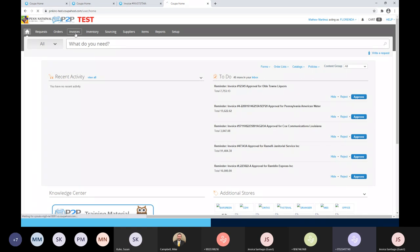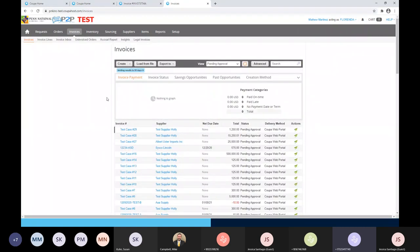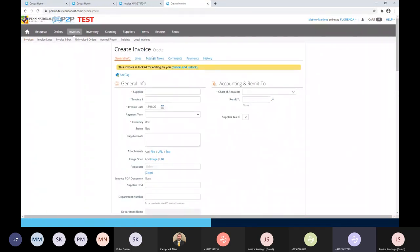You would go to invoices, which is up at the screen, you just click on it, and it'll come up to all the invoices. You'll have visibility of your property's invoices that are already in Coupa. Then you would hit create. This starts creating the invoice.